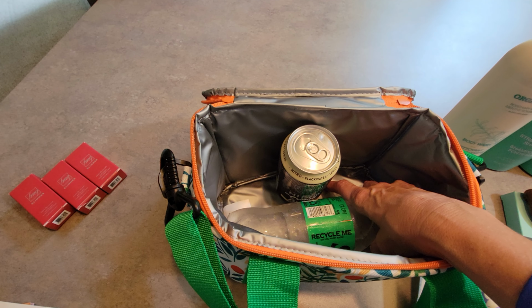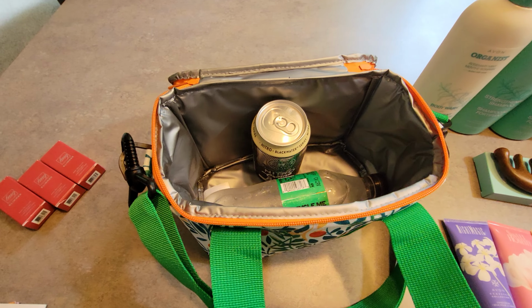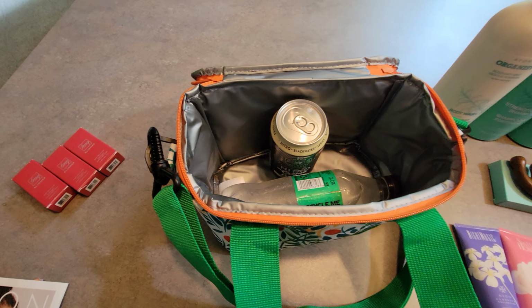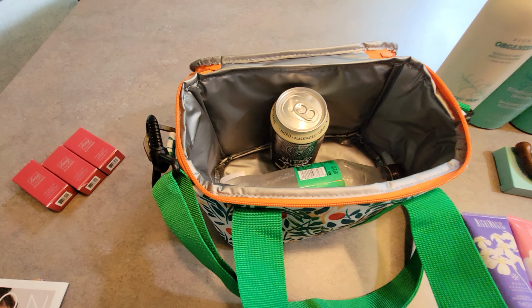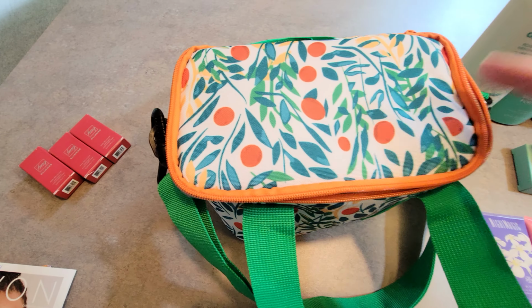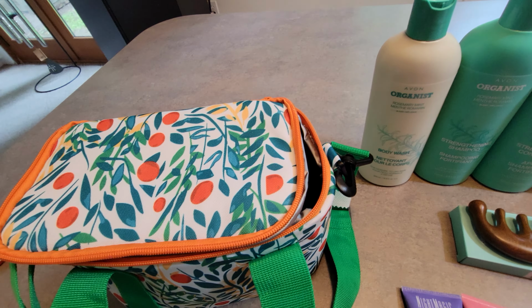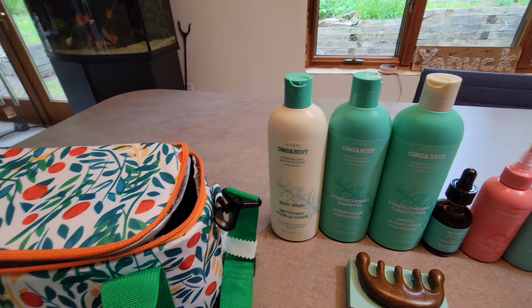I really loved our old tote and I was hoping it was still on sale on the flash sale, but it's not. But this is really nice, guys. So your customer is going to get a really nice cooler bag to take with them. It's kind of nice, you know, especially if you go to the grocery store unexpectedly, especially in the summer.